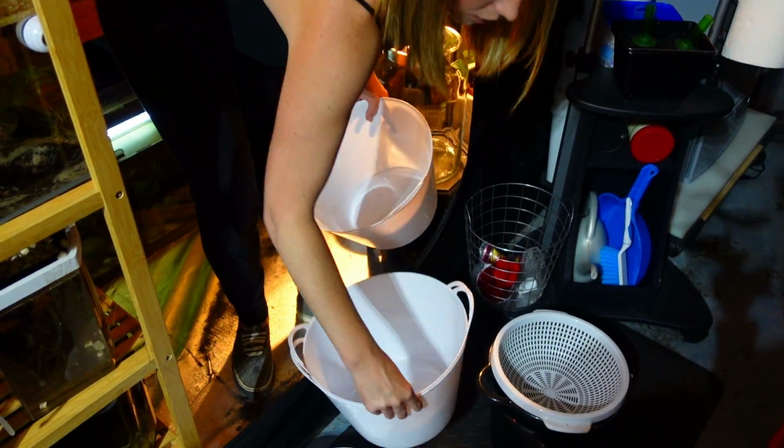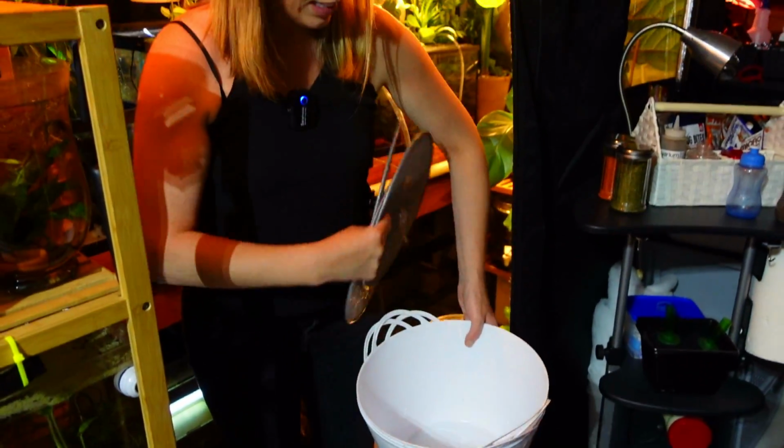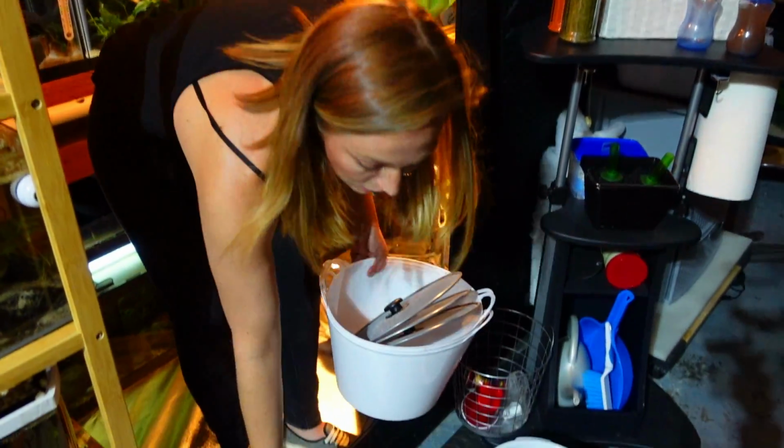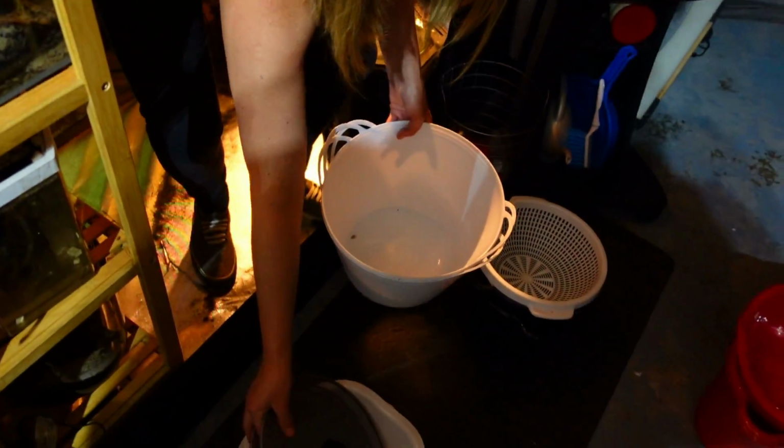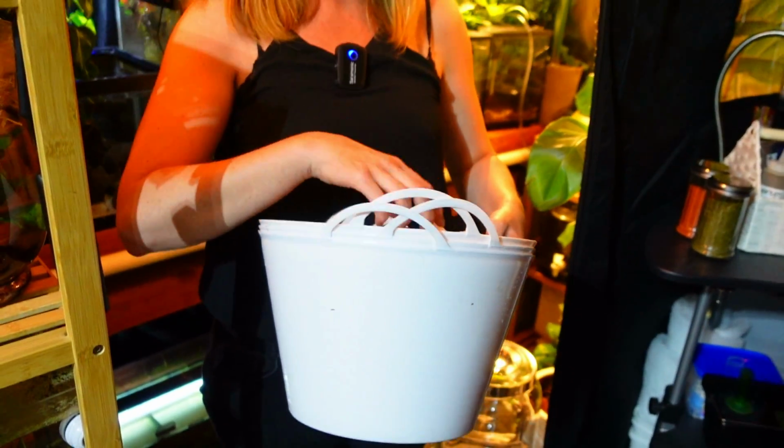Yeah, that's one of the issues I have, they don't fit. Yeah, and it takes up a lot of room. But now talk about the strainers you just put in there. Oh, I forgot. So many things in my hands. We've got so many items here. This is more than 10.